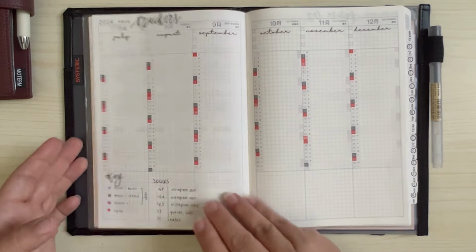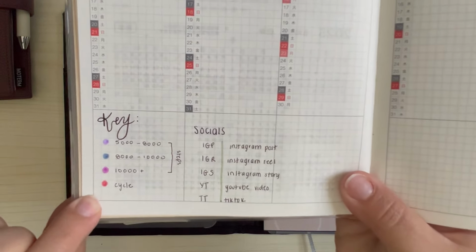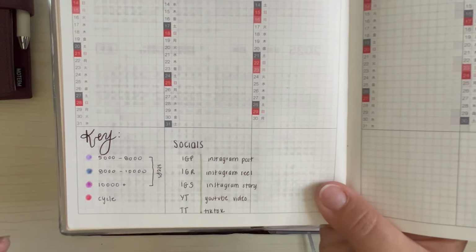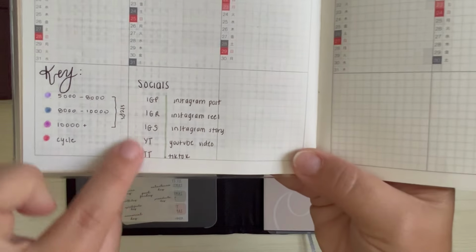So I've kind of done a little key down at the bottom here. I took this key idea from Helen Coffee Monsters Co. Now I don't hit anywhere near 30,000 steps, so that's why my range is a little bit different. And then I have that one there to mark when I have my cycle. And then these are my social media icons.